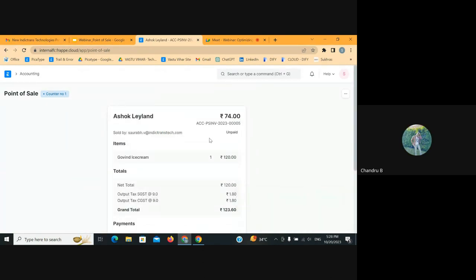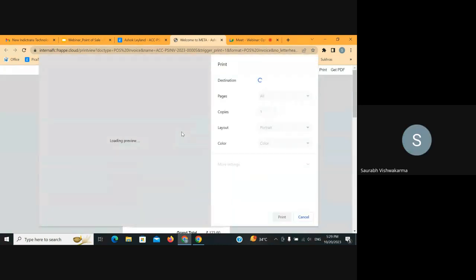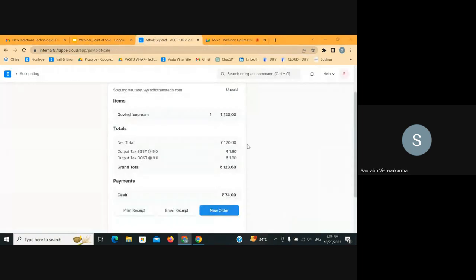Yes, sorry, can you print it? I think it's okay. Can you just print it and show? So this is just a default print format which I have mapped into my POS screen. So this is how it looks by default. Okay. That's fine.